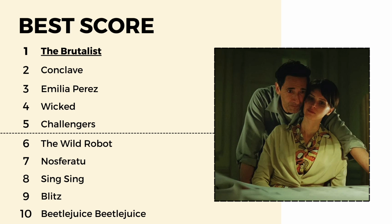Emilia Perez and Wicked are probably safe as Best Picture nominated musicals, and Challengers might be the sort of modern and unconventional score they don't like. I'm thinking about the Spider-Verse snub, for instance. With that said, the Oscars also favor strong and memorable leitmotifs, and Challengers does have that. Not to mention, it is the buzziest score of the year.